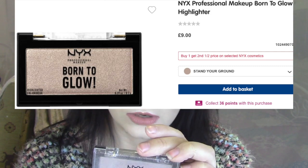Highlighters, again, only positive things to say here. So I've got the NYX Born to Glow Stand Your Ground highlighter, which is a nice little highlighter. I just want to put a little bit on to refresh my memory of this one. From what I remember, it doesn't have a really strong colour pigment behind it, so it's not going to look like a stripe on your face or anything like that.